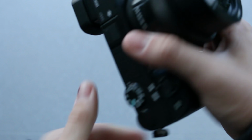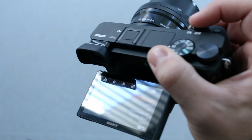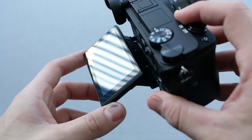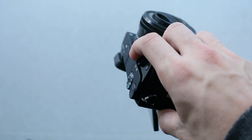Luckily, this isn't an issue for me because, well, I'm never in front of the camera, and you could solve this issue anyway with Sony's smartphone app or by using an external monitor. I'm not going to pretend that it isn't at least a little frustrating though. In this price bracket, it's just one of those features that you expect at this point.